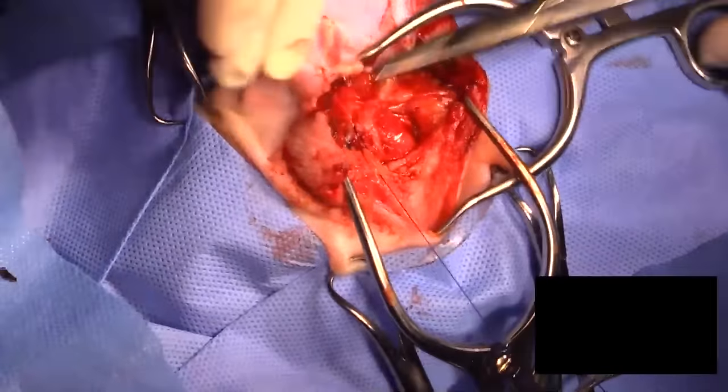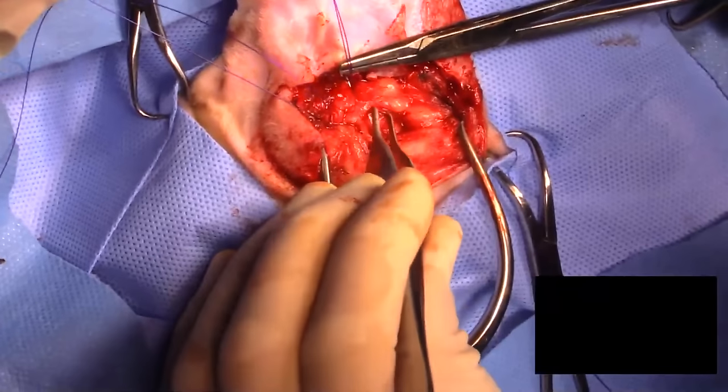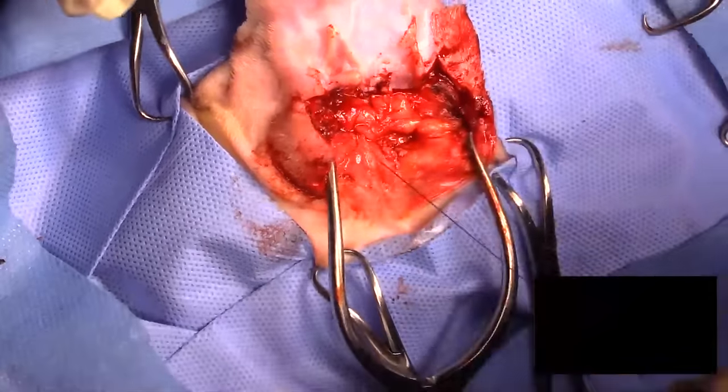And then we tend to close these kind of like a T-shaped incision, so we close the vertical part of the incision vertically and the circular part of the incision around here, and we close horizontally.